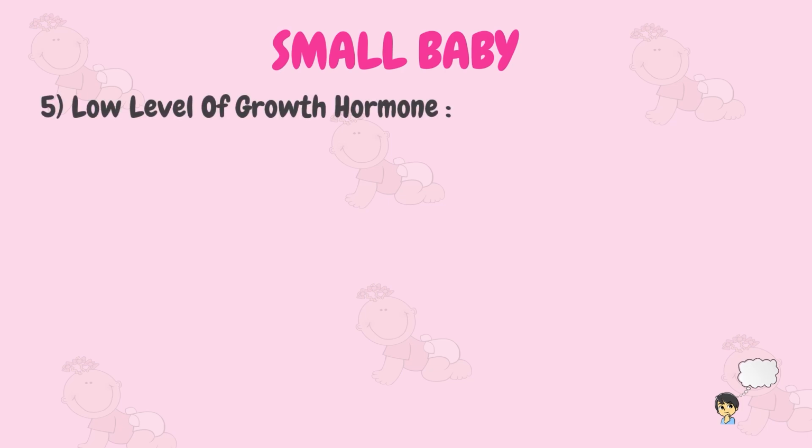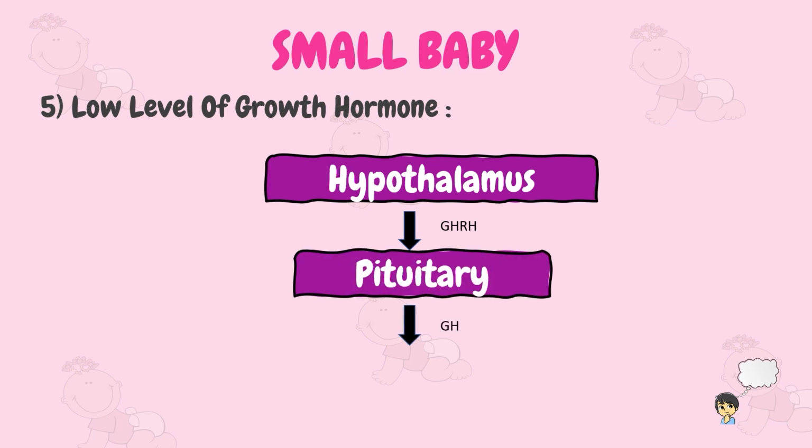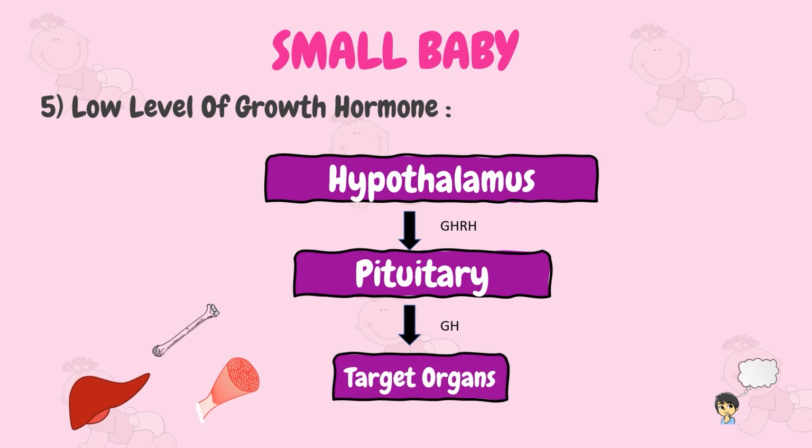Let's discuss the third last cause of a small baby and its typical symptoms, and that is one of the hormones needed for normal growth called growth hormone. Let's briefly understand the mechanism of release of growth hormone. The hypothalamus releases growth hormone releasing hormone. This growth hormone releasing hormone acts on the anterior pituitary to release growth hormone, which acts on target tissues, resulting in increased cell growth and proliferation, and increased bone length and muscle mass. Other effects, such as the diabetogenic effect, mean increased glycogen breakdown to increase blood glucose level, and the glucose-sparing effect means increased lipolysis and decreased glucose uptake.